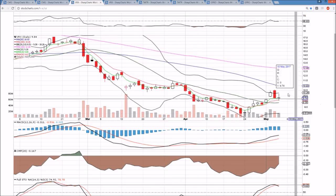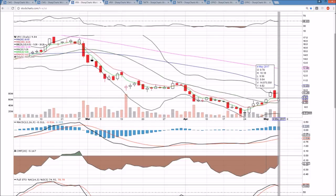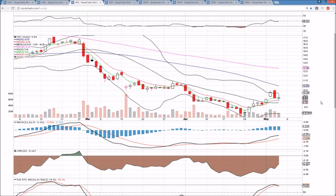VRX today saw a bit more pullback. We filled the gap to the downside. That momentum was favoring the bears heading into today. That filled the gap at 975. It is an indecision doji. This favors the bulls. Our new support is 956. The bulls are looking to regain $10 as support. It's a psychological level. It's fairly important as it is such a strong psychological level, and you'll see it act as resistance or support depending on what side of the fence we're on regarding that level.